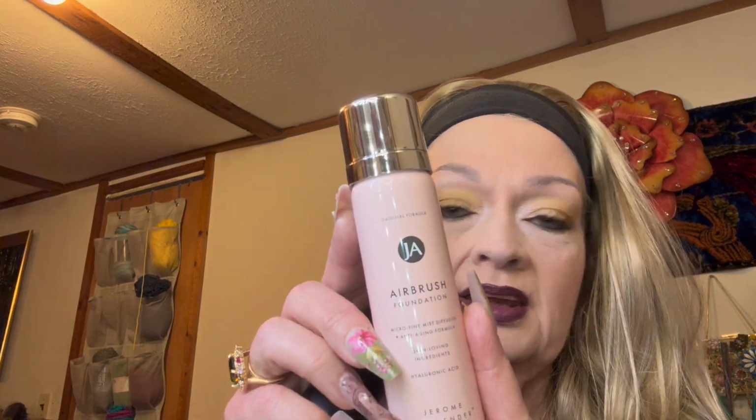Woohoo. I buy it when it's on sale, if I have the money. I've had this for quite a while. I don't know if I have any more. Let's see what color. Bright Light. I like this color. Bright Light. So, chunk that.